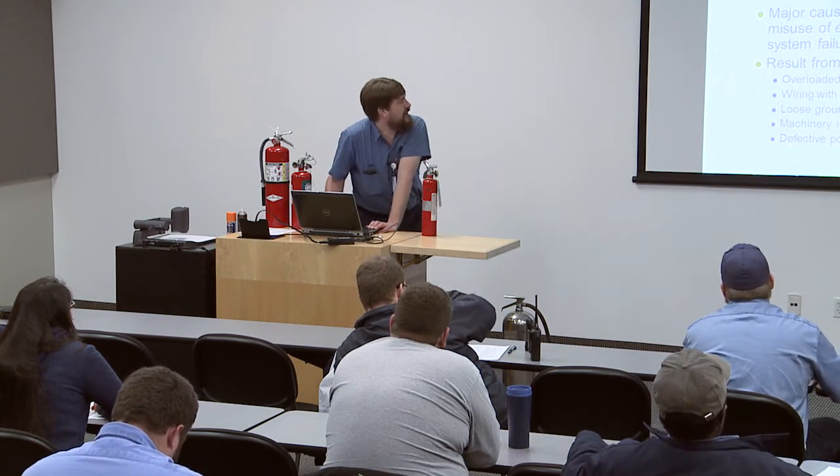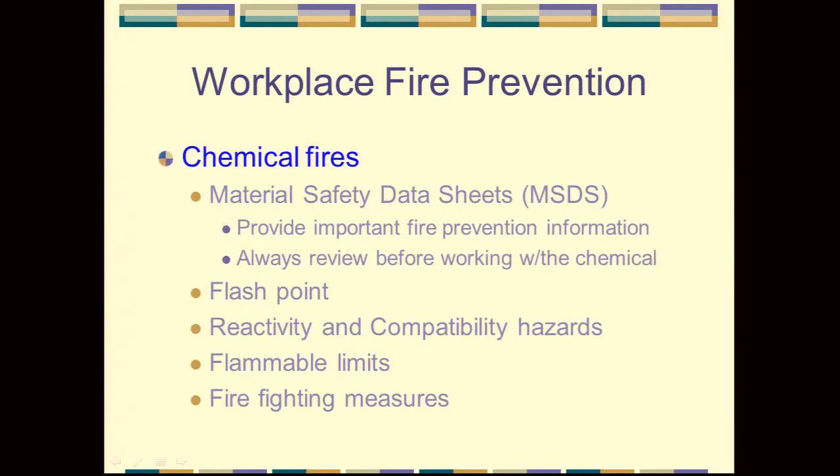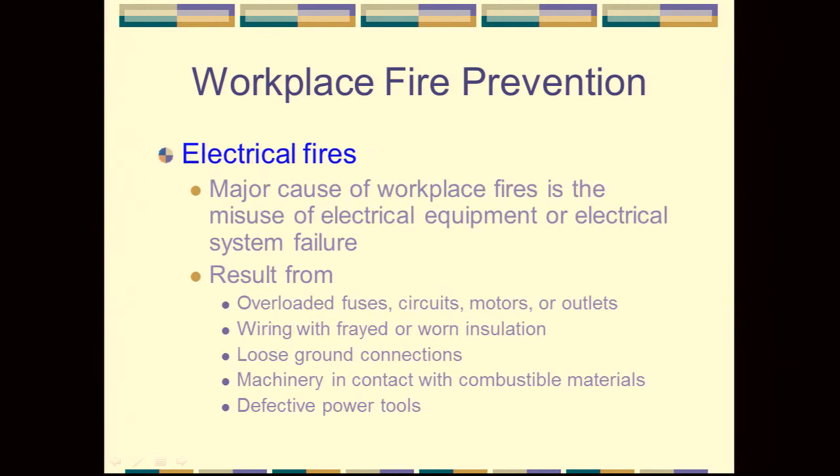Good. Electrical fires. Major cause of workplace fires is the misuse of electrical equipment or electrical system failure. It results from an overload of fuses, circuits, motors, and outlets, mostly outlets, which is why the fire department does not want electrical cords daisy chained. We'll talk about that in a second. Wiring with frayed or worn insulation. You see those things, report to your supervisor. They get locked out, tagged out, or thrown away. Loose ground connections. Machinery in contact with combustible materials, and defective power tools.